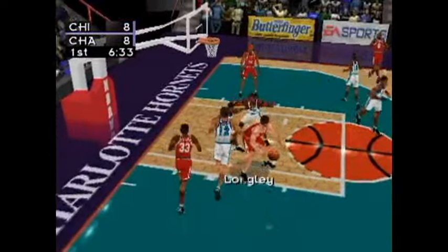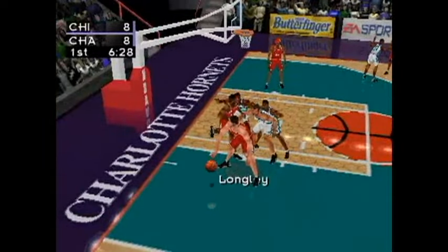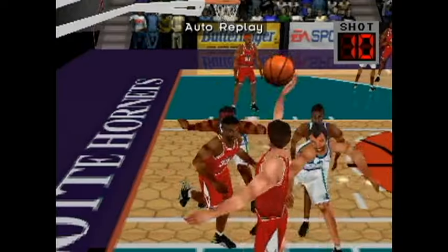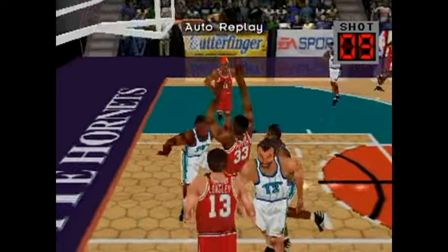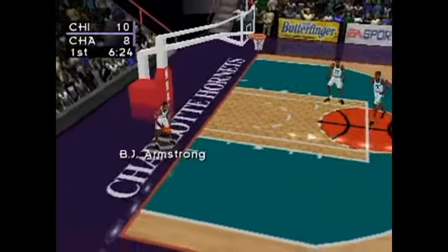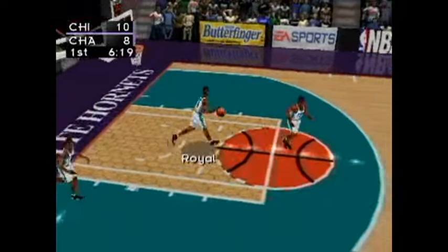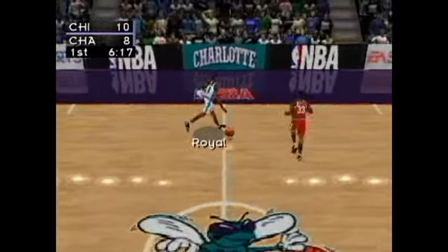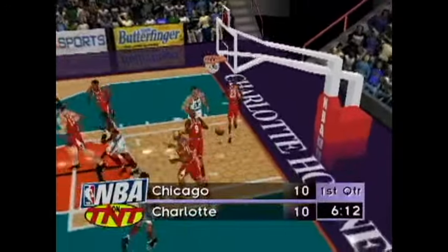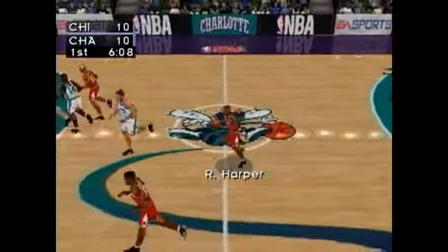Harper to Longley. To Pippen. Pulls the trigger. Let's check out the replay. Inbound pass to number five. Number five to Armstrong. To Phil. With the jumper. That was pretty. We're all tied up at 10.